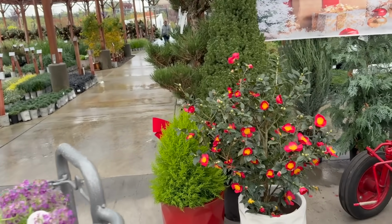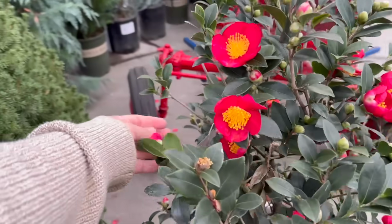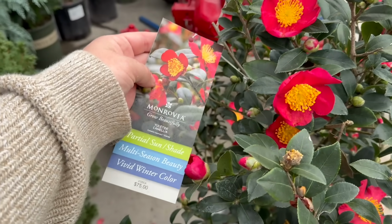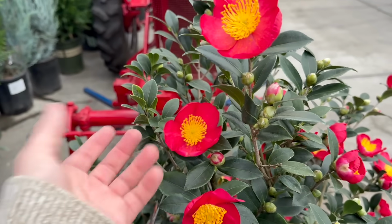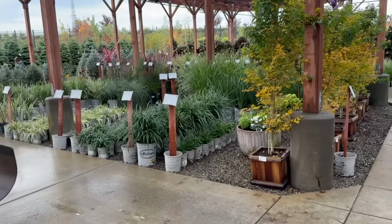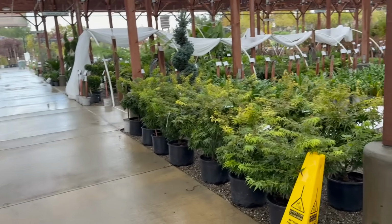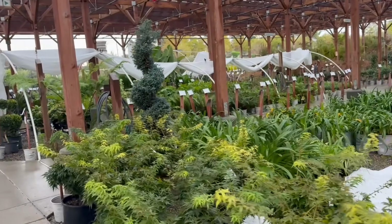All right, we're gonna go out this way. First off, this is so pretty. I don't want it in my garden, but it is really pretty. It's the one that blooms at Christmas time. Yeah, Yuletide camellia. And it blooms in the winter versus in the springtime. Very pretty. Just not for me. Okay, let's see what we can find. We need to find some winter interest style plants. What that looks like, I'm not 100% certain.